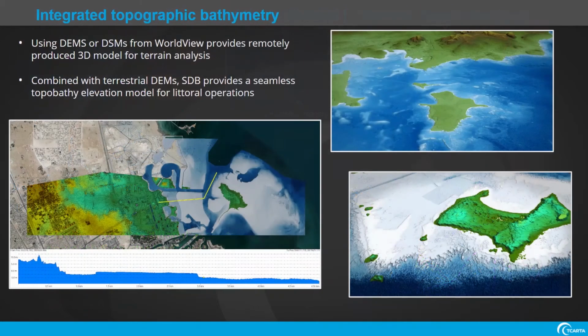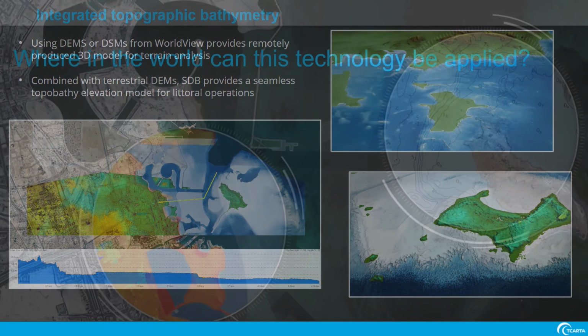Your mission doesn't end at the waterline. Extending the elevation modeling onto land provides a full picture, ideal for mission planning and whole picture terrain analysis. TCarta can integrate satellite derived bathymetry with digital elevation and digital surface models produced from WorldView imagery to provide a seamless and remotely produced littoral elevation model.